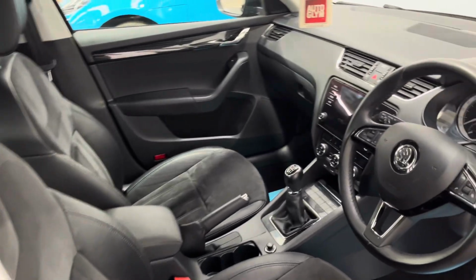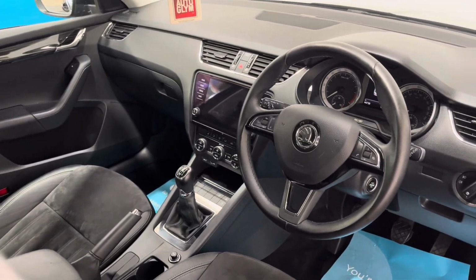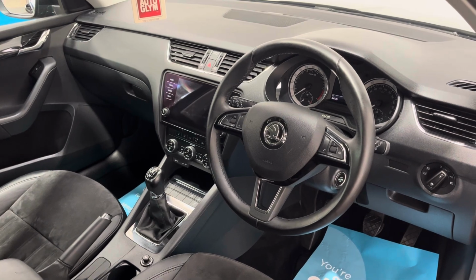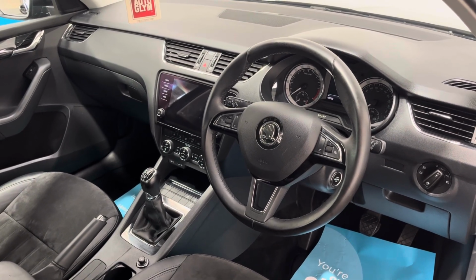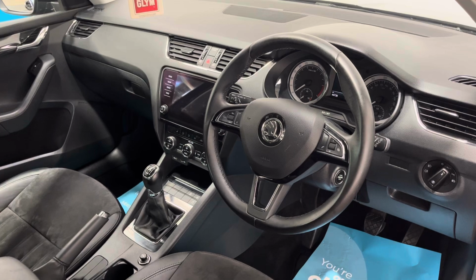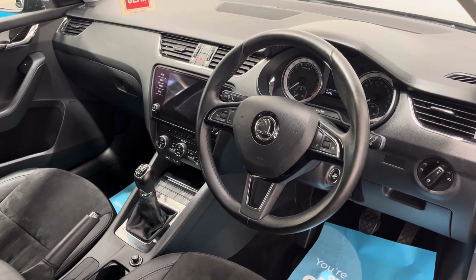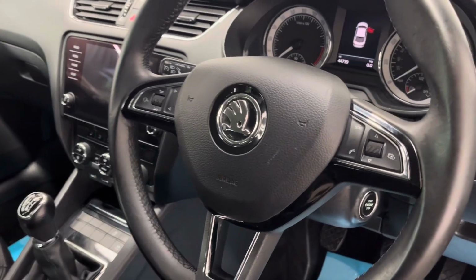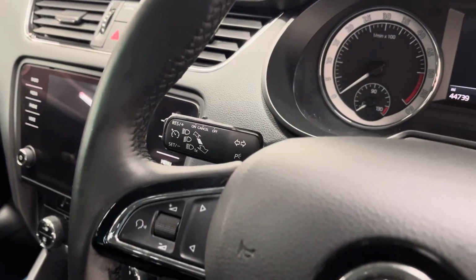Onto the dashboard, you have your large multimedia screen there in the centre for your Apple Carplay, satellite navigation, DAB radio and Bluetooth. And then a few other features I can mention. The car also has heated front seats, climate control, automatic headlights and wipers, and cruise control, which is on the left-hand side of the steering wheel just there.